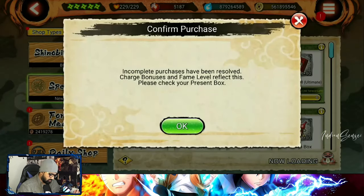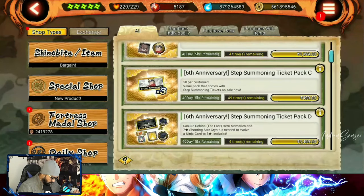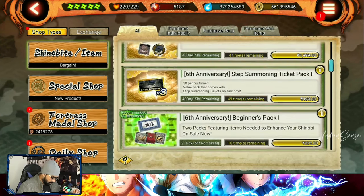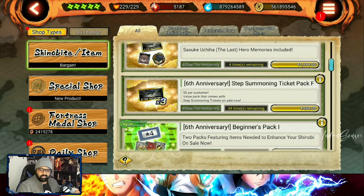Okay, it's not letting me go. Okay, no worries. Yeah, this Naruto pack costs 500 rupees and Sasuke pack costs 500 rupees. So 500 each is 1000, and in dollars it is around $12 for both of them.